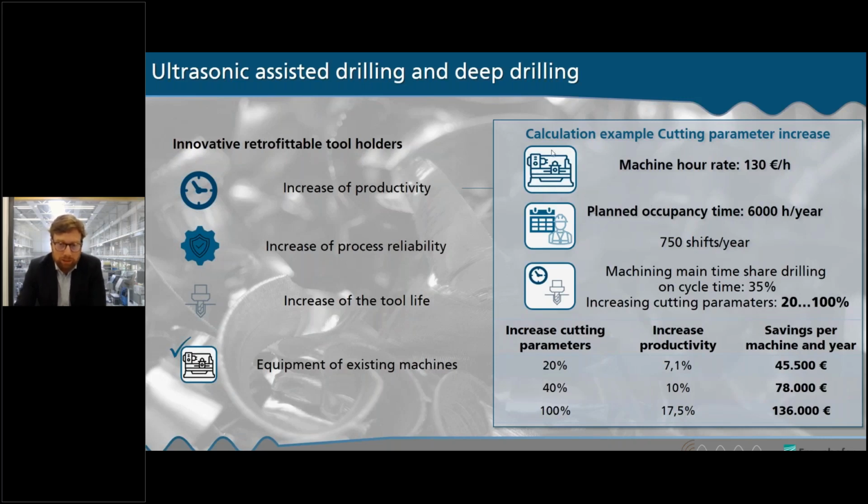So here we have a machining center with an hour rate of 130 euros. We have again the 3 shifts with 6,000 hours per year. And now in this example, we have a drilling process that has 35% of the main time of the cutting operation. And we now increase the cutting parameters with 3 examples, 20, 40, and 100%. And on the right side, we see then the savings per machine per year. So 20% leads to 45,000 euro savings, and 100% leads to 136,000 euro per year, which is a huge impact on the cost efficiency in part manufacturing.